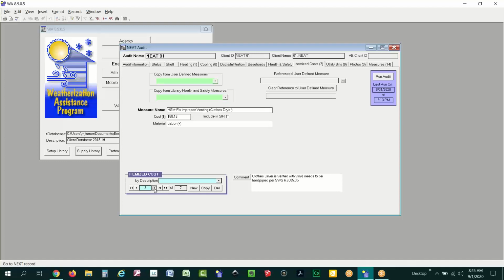So here's another one. What about this? HSM to fix improper venting clothes dryer. And then the comments say that the clothes dryer is vented with vinyl, needs to be hard piped per SWS 6.6005.3b. Is that one a good justification? And since this is a health and safety measure, do we need to even justify that one? Anyone want to weigh in?